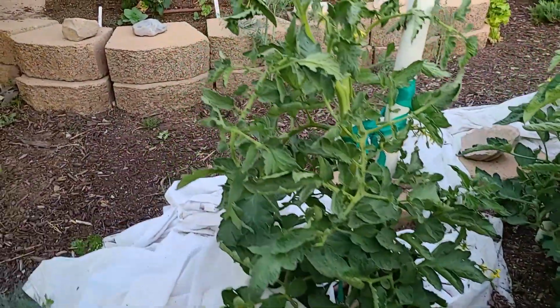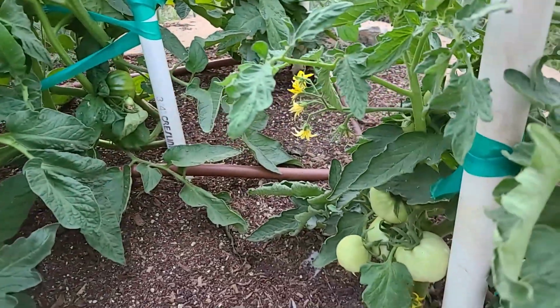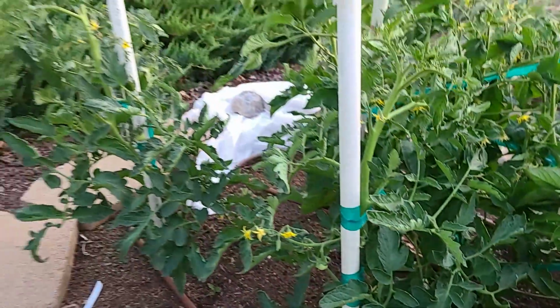And then over here, look at all those Jetstar tomatoes. I'm wondering if we're going to have tomatoes by the 4th of July. And every single one of these has tomatoes on them. I'm really excited.